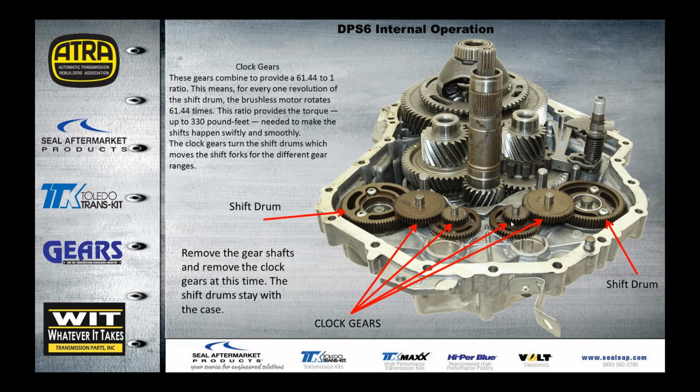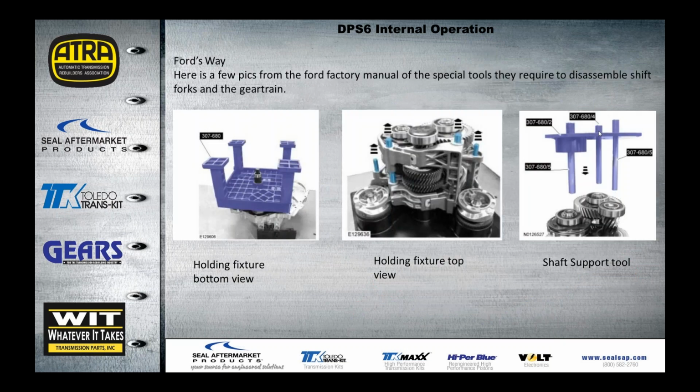So we take these pins out and set the shafts aside. We'll go ahead and take the park pawl and the selector shaft aside. Now, at this point, the Ford's way is to use this special holding fixture 307680. Here's the bottom view of the fixture. Here's the top view of the fixture holding all the components with the case removed. And then there's some shaft support tools that they want you to use.